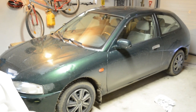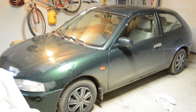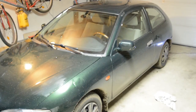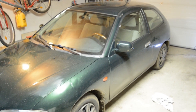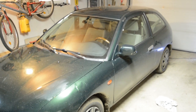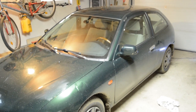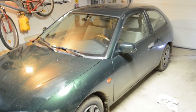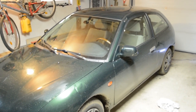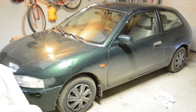So that's the tour of my 1998 Mitsubishi Colt. It's green, it's zippy, it's fairly practical and cheap to run. And it actually can fit 4 to 5 people if they like each other. I've been using this car for last 6 months and it's been really, really reliable. It has no problems whatsoever. Except of those which it had from the beginning. For $500, huge value over here, huge value.